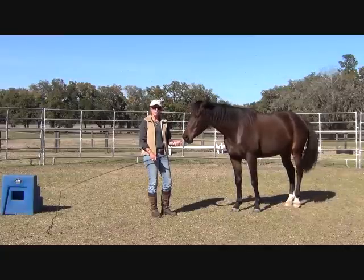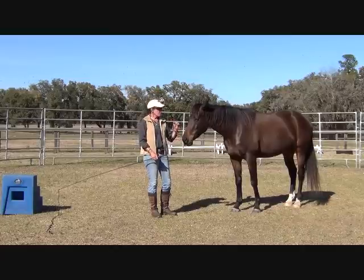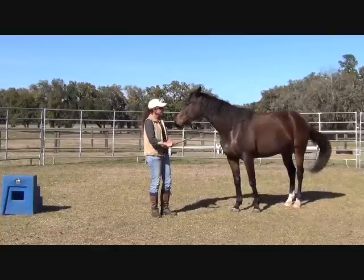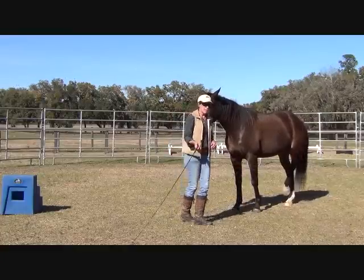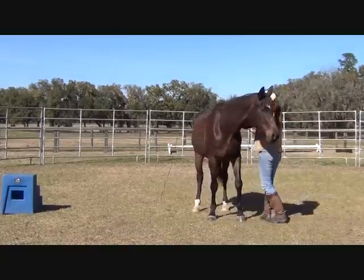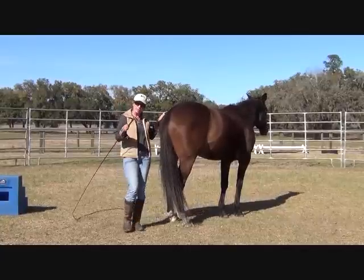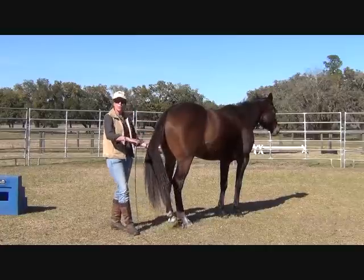Doesn't mean I'm not going to be assertive. Doesn't mean I'm not going to have boundaries and be really clear with her. But it's how I do it. It's how I say it and how I communicate it. So here's our hug. And the purpose of using this long lunge whip is many. And it needs to be long enough so that when she's out around me, she can still feel me. If she can't feel me energetically and with my intention, I can throw this whip over her back and she can literally feel me through the whip. And then there's the hug that says, come back to me or stay with me.